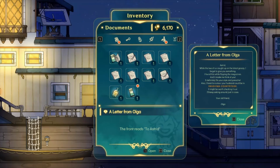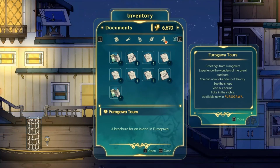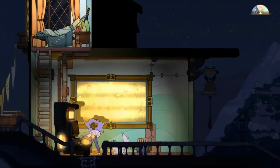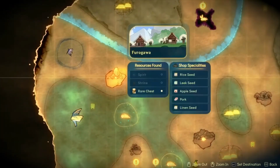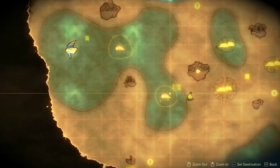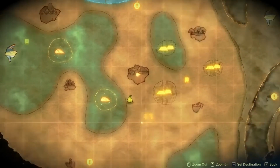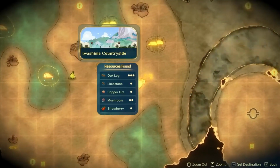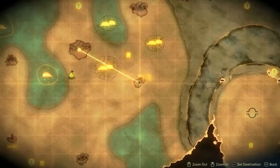Oh, is there a spirit that's her husband? Is Giovanni her husband? For Regara Tours. I think I want to take us to Furugawa and Iwashima countryside. Oh. Yeah. Because apparently her BF might be there, or her husband.